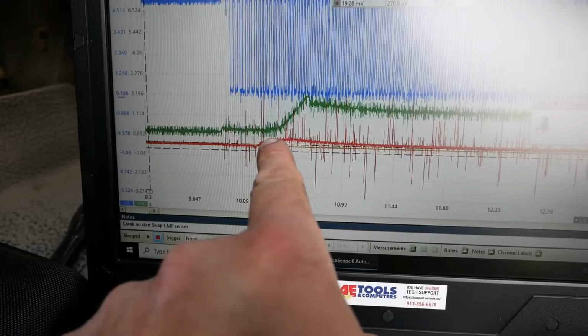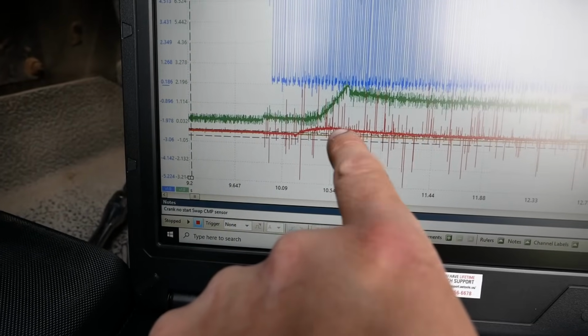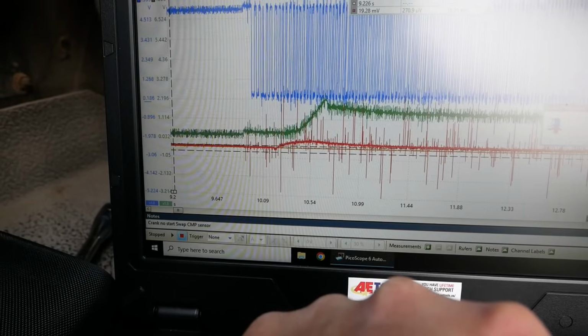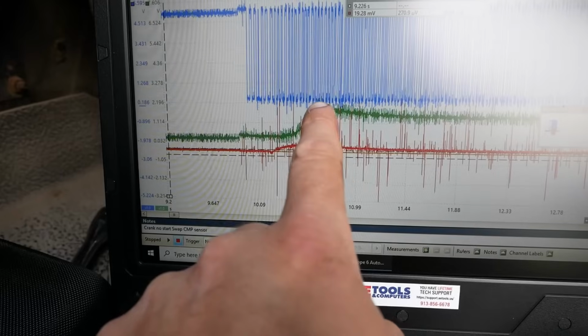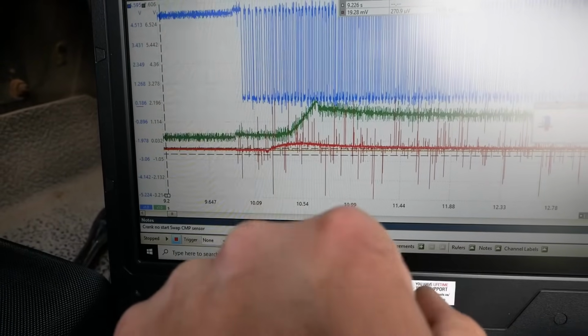Same with the IPR current. Going up to, I don't know, probably 400 milliamps. That's what it should do. Yeah, you see it got up about 2 volts there. That should be plenty for it to start. Of course, it won't start without the injectors plugged in.